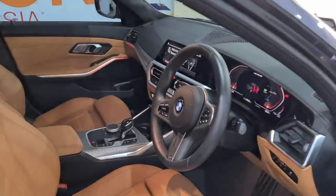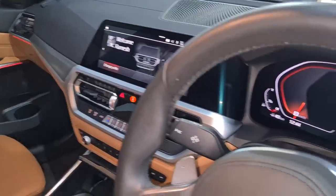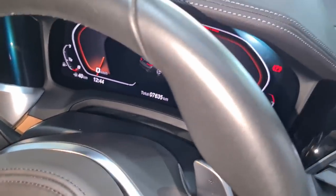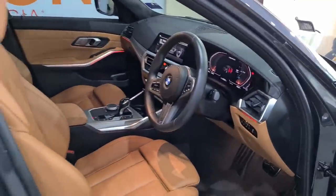We shall show you inside, okay? And it's a personalized welcome screen. So you've got the digital cluster. Do you have a choice between this? This is standard, right? No, it doesn't come with the analog. All right. Only on the 320s, I think. So that's the M steering wheel over there.